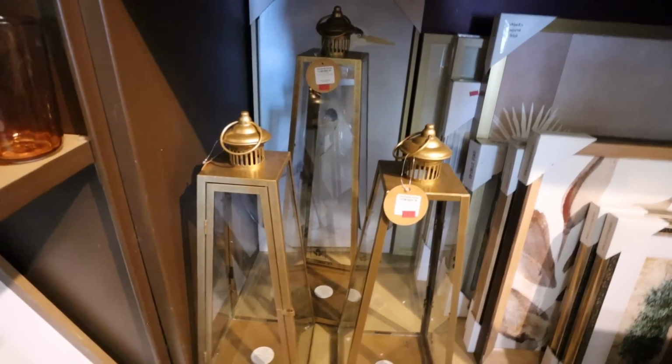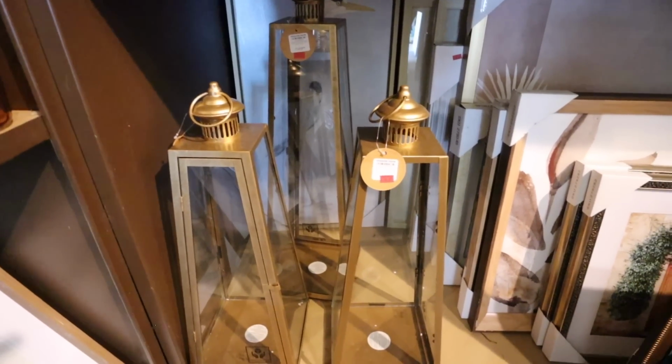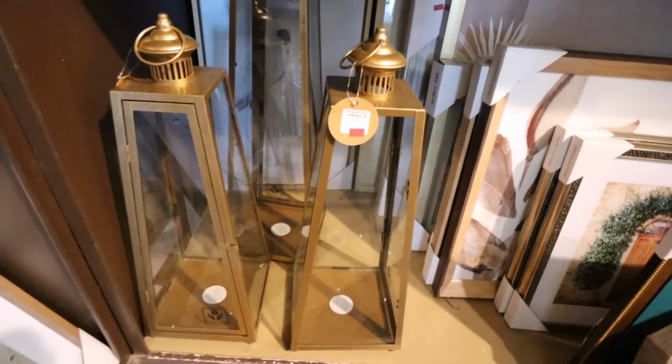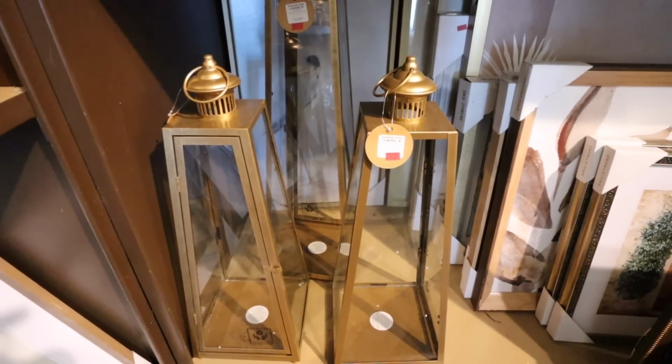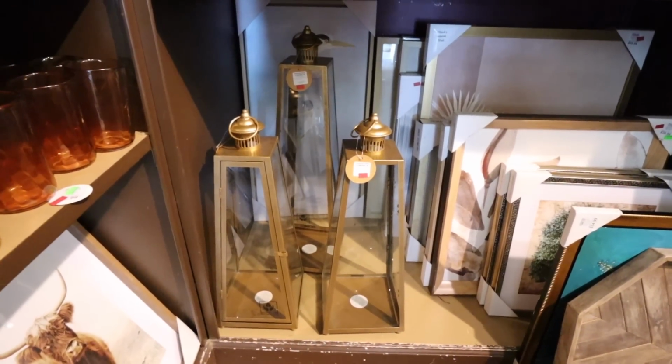I just saw these lanterns and I absolutely love them. They have two different sizes. The biggest one was originally 150. It's marked down to 104. And then this one I think was originally 89 and it's marked down to 69. It might've been 99. They have the tag covering it though. These ones are absolutely beautiful.